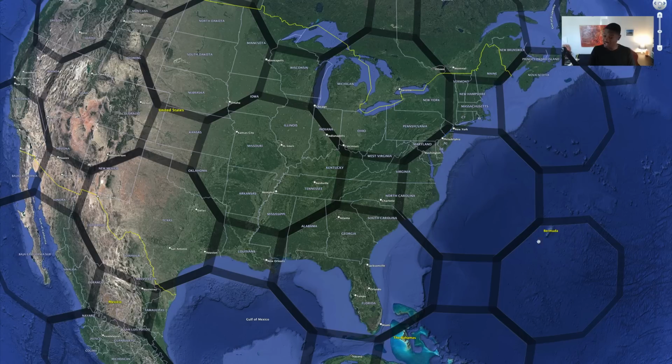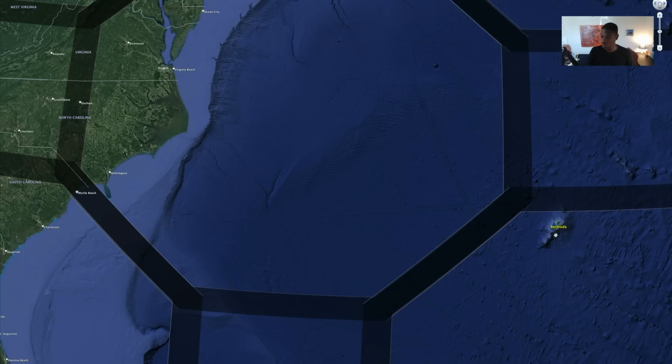Bermuda, interesting to note that Bermuda, this tiny little island, also gets its own entire octagon. Perhaps that's why anomalous things happen in that little triangle, we're told. And I'm not exactly sure where the Bermuda Triangle is, but wouldn't it be something if it was right in this axis?